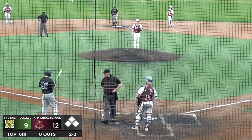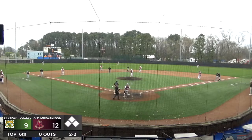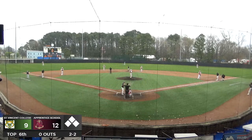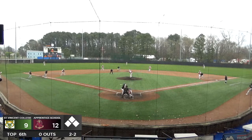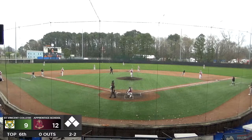So the Builders are kind of just shooting themselves in the foot, it feels like, in this game. St. Vincent's only has 8 hits. I mean, I know I'm saying only. They've scored 10 runs. I feel like a lot of those runs have been scored off of walks or hit by pitch. I mean, they had the 3-run homer.